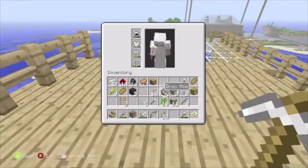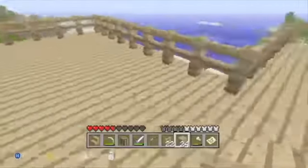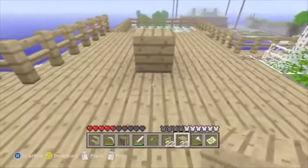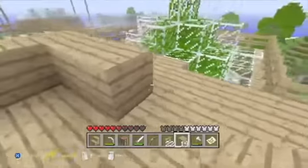Right, let's build a little plant pot, shall we? See if I can get some trees to grow out of it. Where should I build it? There's not enough room up here. This is annoying. Well, as soon as I'm just trying it out, it doesn't really matter where I build it. This is just a tester.